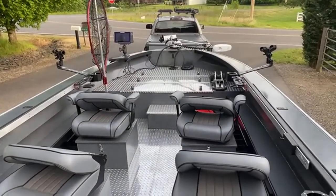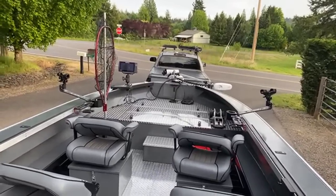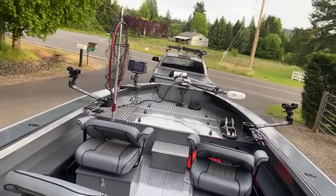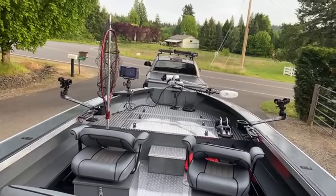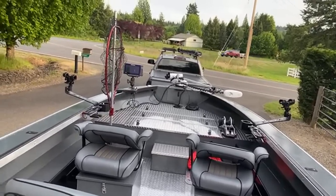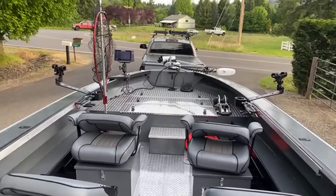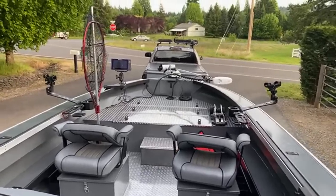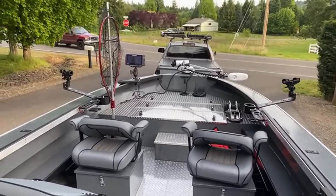Kyron, I didn't go with the Altera. I went with the Riptide instead because I had an Altera on my last boat, and I just had too many issues with it, man. Every time I would hit the stow button, you hit your button to deploy it, and then you hit your button to stow the trolling motor where it puts it away, it would get jammed. And so I just did not want to deal with that again.